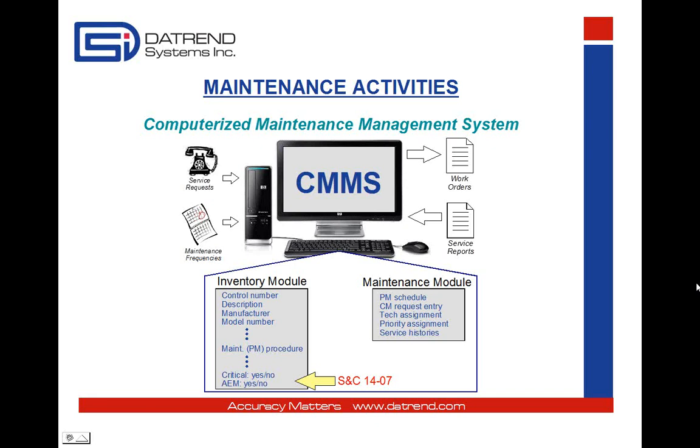The CMMS generates a work order for each piece of equipment and sometimes for groups of equipment. When the work's complete, results from service reports are entered into the system, and thereby the maintenance history for each device is kept up to date. The CMMS provides a number of software modules. I'm only showing two of them here since they're relevant to today's talk.